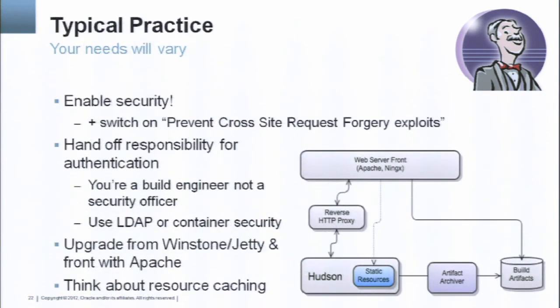Okay, so I think we've probably covered most of these. Again, just thinking about how the default environment is probably not the best environment. It's very easy to be running either on Winstone or Jetty, depending on which version of Hudson you're on. But let's think about where I can put this in terms of a more robust and secure application server. What can I put in front of it?